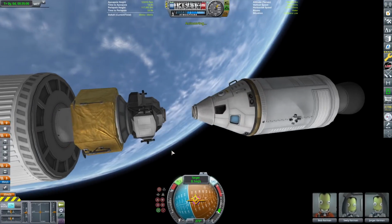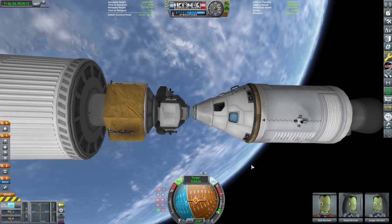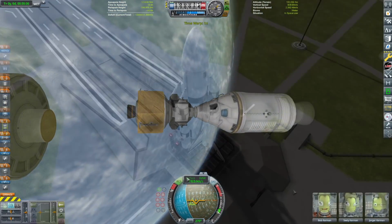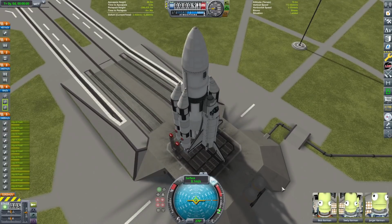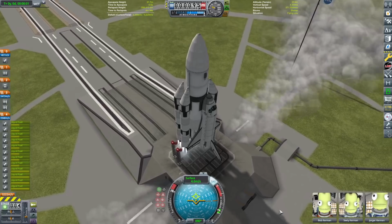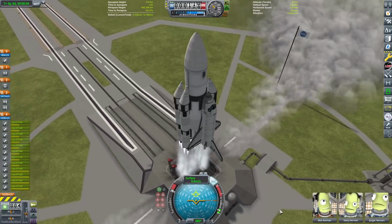Once the Saturn V is all gone, we're going to do a little reorientation, and then look, the payload's fully detached from the Saturn V. So there it goes, and now we can move on back to Mother Russia, the superior Soviet Union, with the launch of the Buran Energia, the ripoff shuttle.